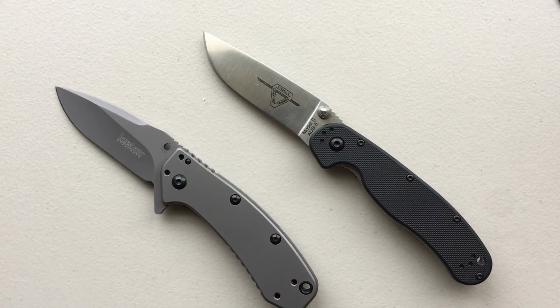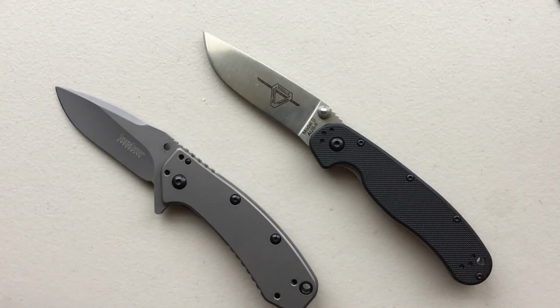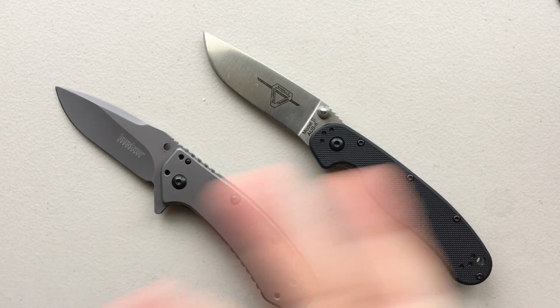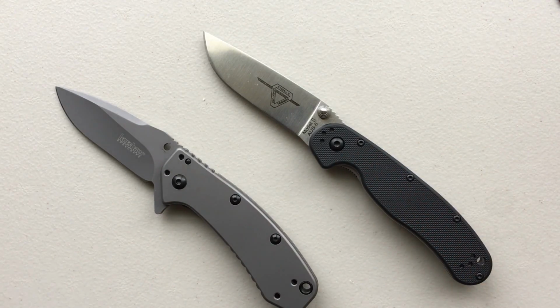Hey everybody, Nick here, and today we have, at long last, the championship for the Thrifty Thursday May Melee very best budget pocket knife bracket. So the goal of this whole project has been to find the very best pocket knife that's available under 35 bucks or so. And to do this, I've done a bunch of reviews, 16 individual reviews.